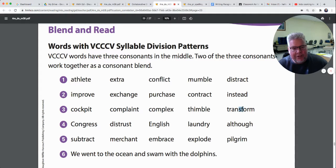It's not. I'm not sure about that one. I'll be honest with you, which two are working together? Congress, the GR making the blend. Distrust, the TR making the blend. English, GL making the blend. Laundry, DR making the blend.